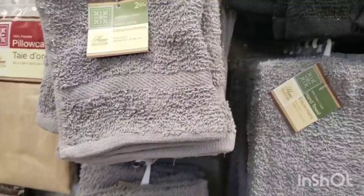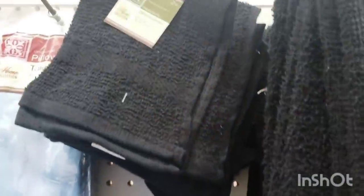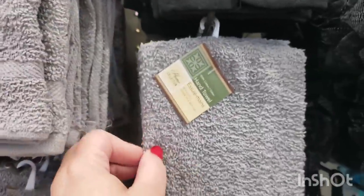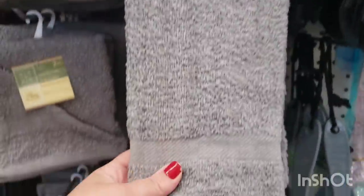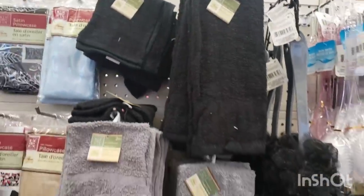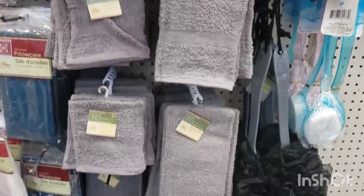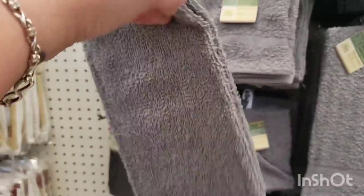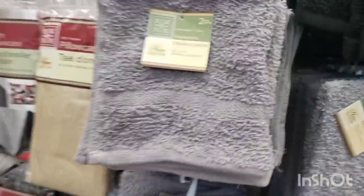I love it. You guys know how happy I get when I see things that are 100% cotton at the Dollar Tree. And they do have these in blue as well, but they don't have them here. But I'm seeing these hand towels in gray and black. And I'm sure that they have them in blue, but I must have missed the boat on that color as well. Kind of sad, but that's really, really cool. You get one hand towel in 100% cotton or two washcloths for $1.